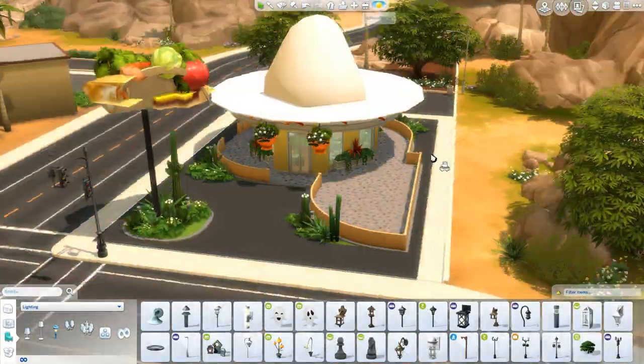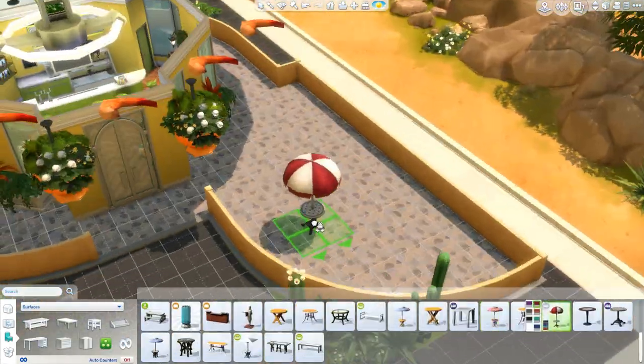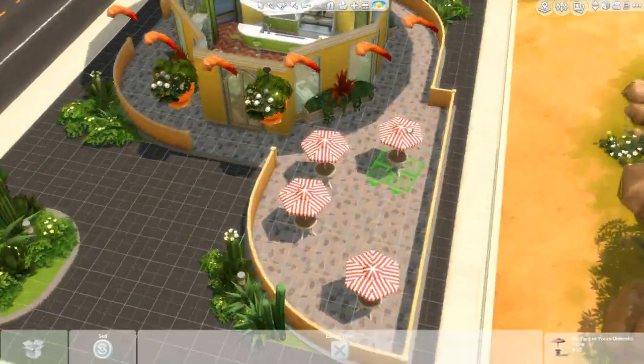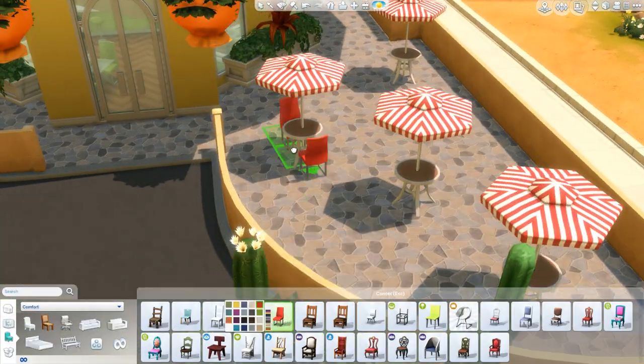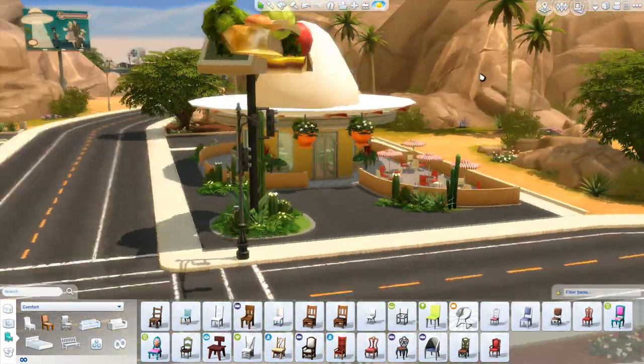And this venue is actually set as a bar, and it does have all the requirements for a bar venue, but you guys can set it up as anything you would want anyway. And then finishing off with some nice little seating area on the outside. I actually have some mismatched chairs here for once in my life. Really, really proud of taking that chance. And I actually really like the combination of red and white.